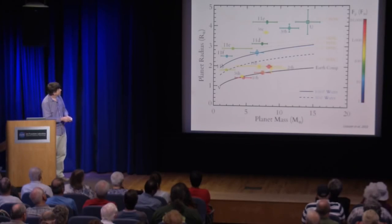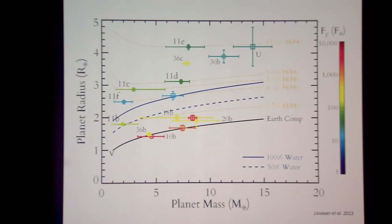Oh, I didn't mention yet, the colors of the points show how much light they receive from their star. So this is the flux in units of the flux that the Earth receives from the sun. You can see that many of the colors are yellow or red, indicating that they receive 100, 1,000, or even 10,000 times as much light from their stars, because remember, these are close, because we can most easily see the ones that are on orbits less than 100 days, quite close to their stars.